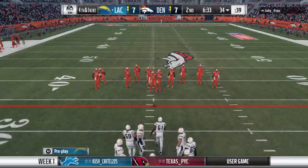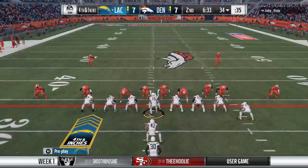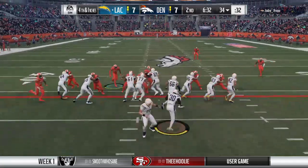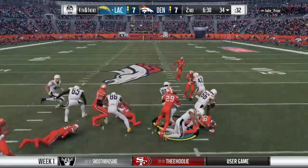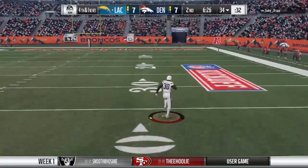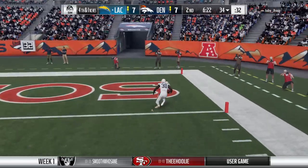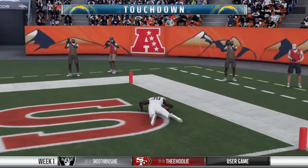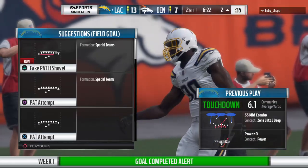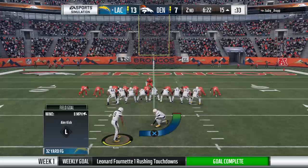So in their own territory, but they only need a few inches, so they're going to opt to go for this thing. We'll see. Maybe a surprise pass or run. What will they do? We're about to find out. 4th down. They'll go with a big bank Fournette. He's got daylight. The 40, 20, 10. Touchdown, L.A. A great play there. 66 yards. And the Chargers have taken the lead.